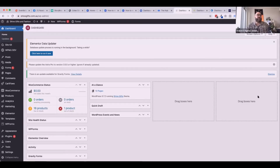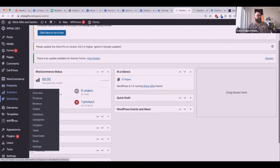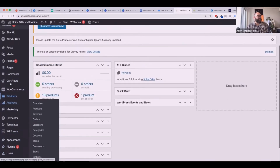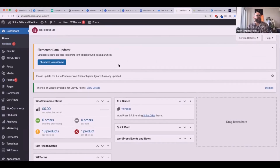Okay, this one is for Shine Gifts, which is a gift shop in Darwin. As you can see, over on the left, there are updates. I'll try and make this a little bit bigger so you can see it more clearly on screen. It says 4, so there's a few things all kind of screaming for my attention. There's 3 there, there's a forms plugin, there's an updates item here, and there's this Elementor data updater as well. A lot of these things are going to depend on whether this client has paid their bills for their different plugins, which may not have been done.